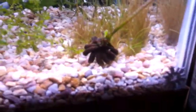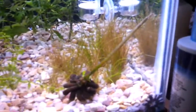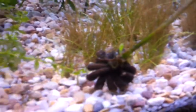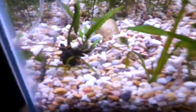There's my banana plants. I put them over in a different 20-gallon. They completely died. Well, not completely, but you see they're starting to grow back now that I put them in here. There's one, and there's one.